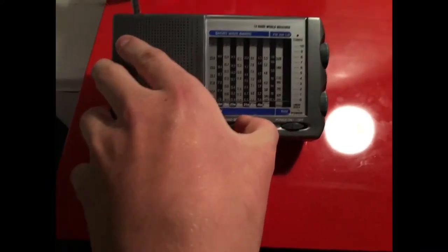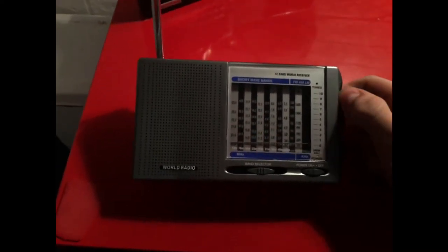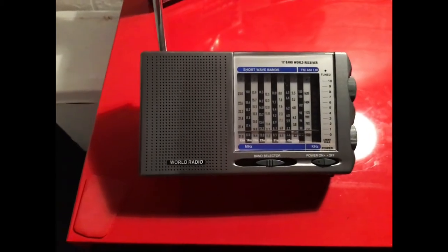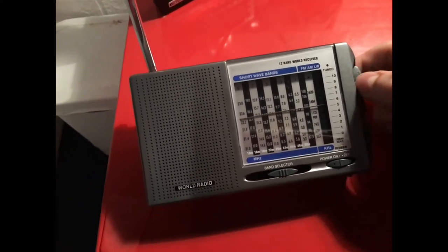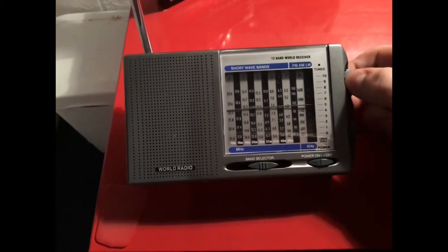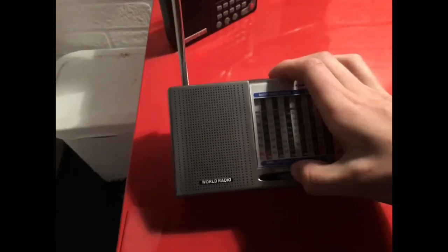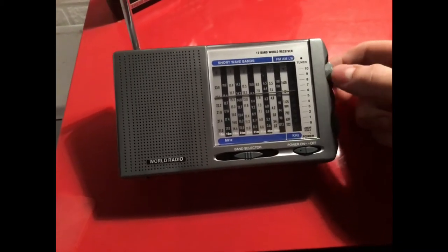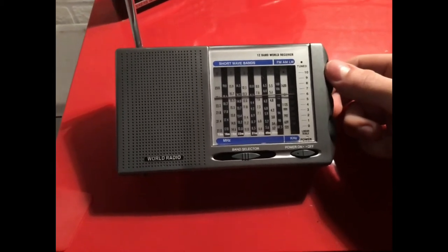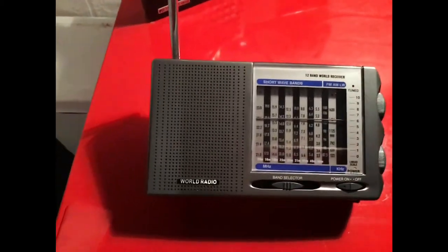Hang on, the World Band zero. So put something on this. Signal came from China. It's just coming in very well from China.